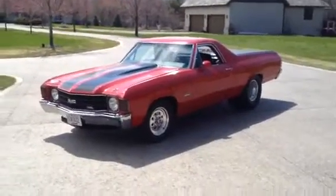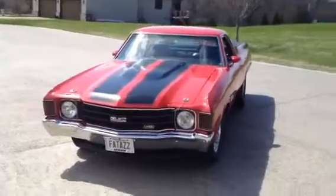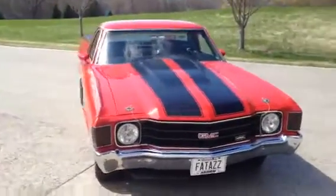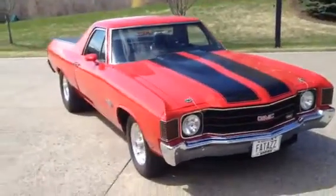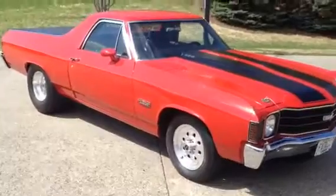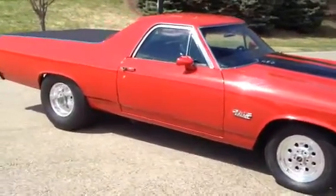As you can see, the body is absolutely beautiful. It's a great driver quality, and you can show this car. People go crazy over it when they see it. Body panels are all in excellent condition.